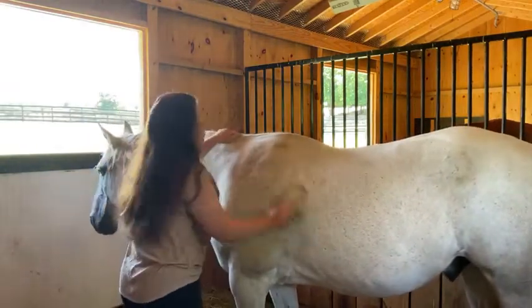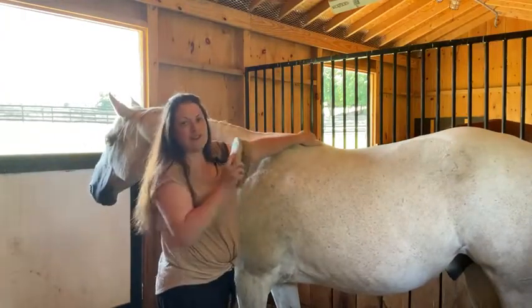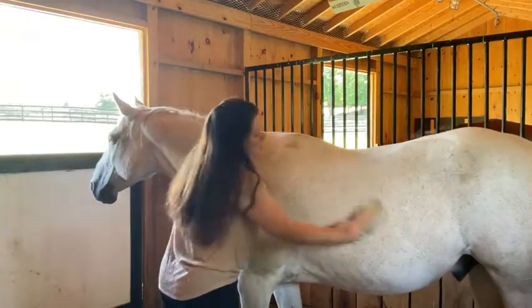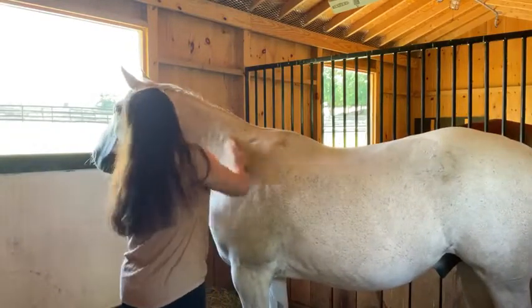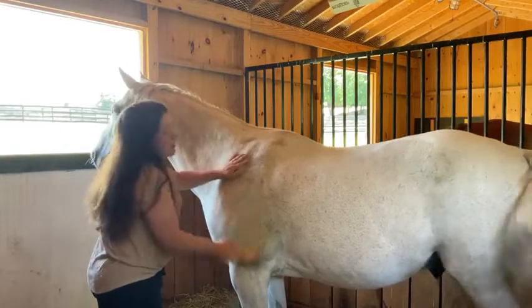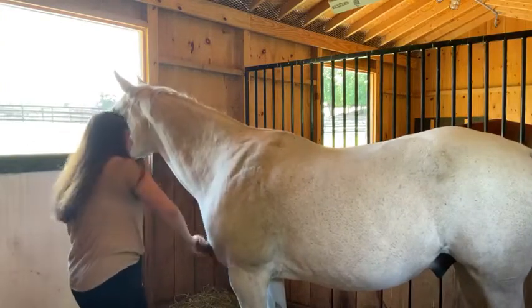So here I'm using the soft brush. Now the purpose of the soft brush is to finish it up, make it look sleek and shiny and nice. It probably feels really good. Now he's twitching. He might be a little ticklish. That's okay. As you can see, his ears are up. He's not upset. He's not in pain. This is a soft brush, so I can use it on his neck, on his chest.